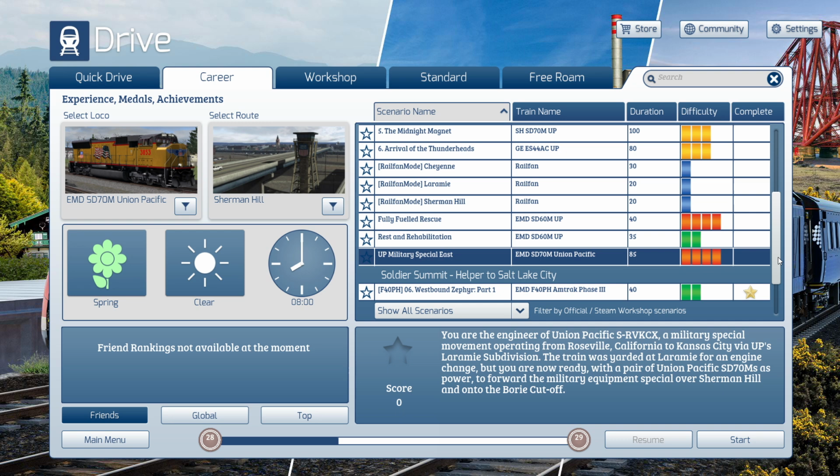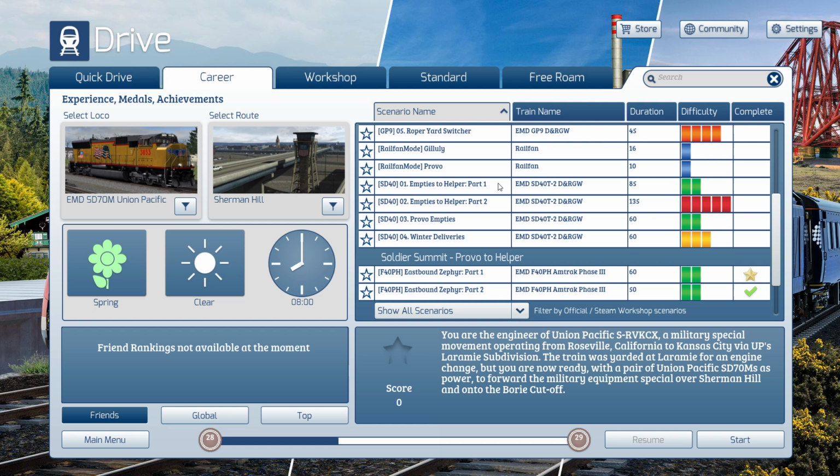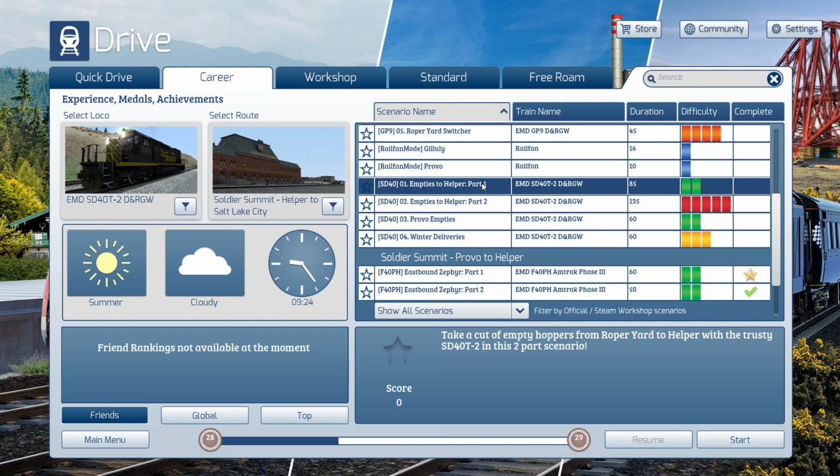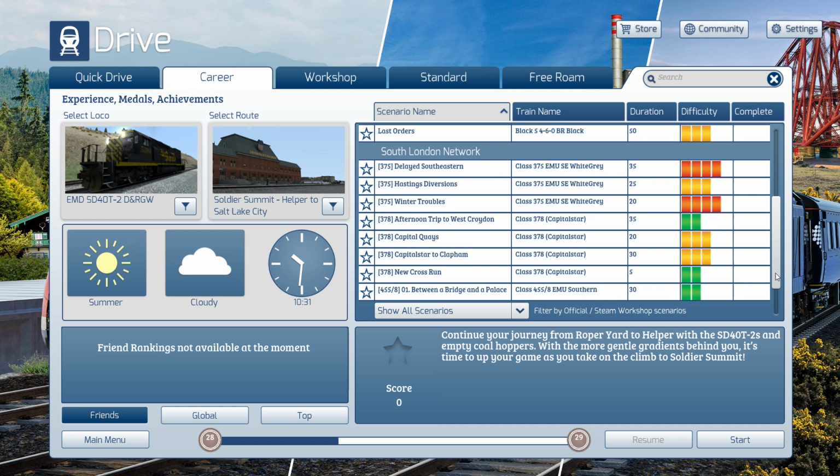And then the next American passenger one will be the Lucky Northeast Regional on the Northeast Corridor. Then after that, we're going to do probably something like this. Yeah, we'll do these two after that one. And then we're going to go onto the South London network. No, we're not.